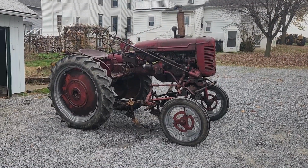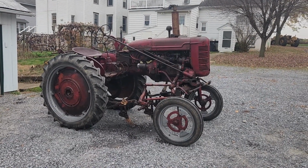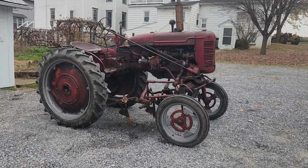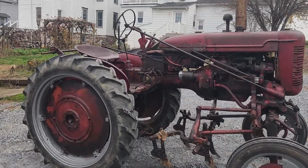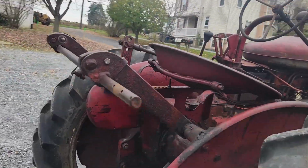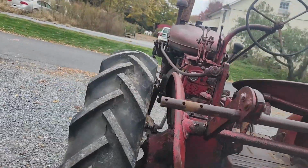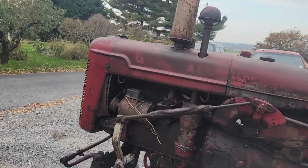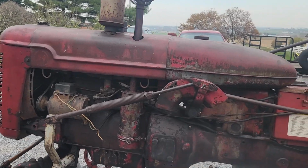But this Super AV you see here, I picked this tractor up from the family of the original owner, and it spent its life on a farm in West Effort, New Jersey, which is right along the banks of the Delaware River. So it's very sandy, and that's ideal conditions for vegetable growing. A lot of the vegetable farms in South Jersey were in sandy soil.